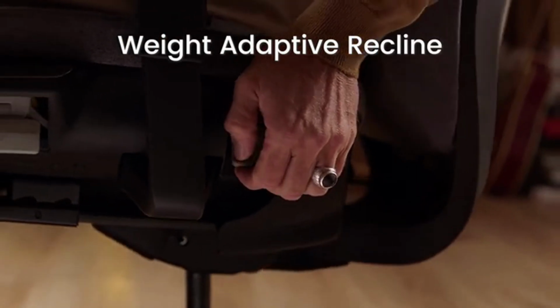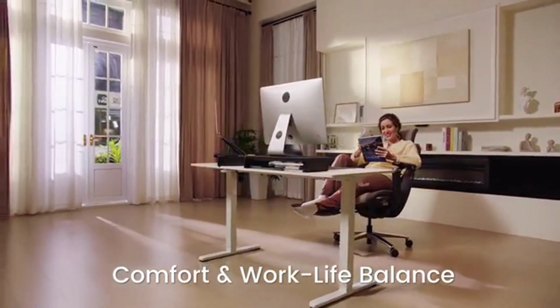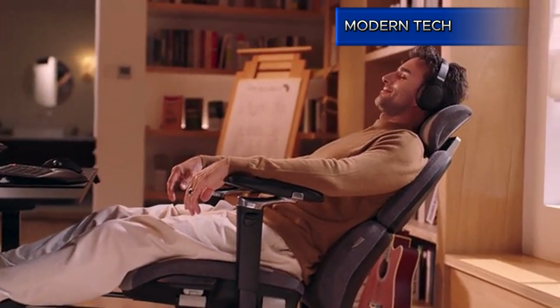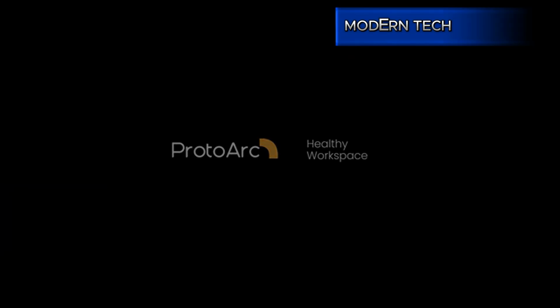ProtoArc Ergonomic Smart Chair changes the game with a smart, automatic adaptive lumbar support system that uses airbags in separate areas to precisely adjust not only from the rear but also from the sides for maximum comfort.